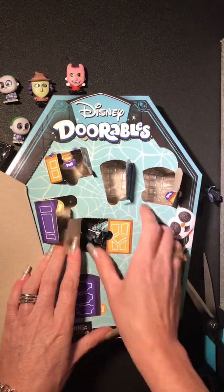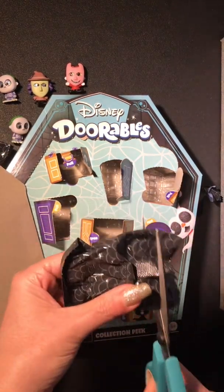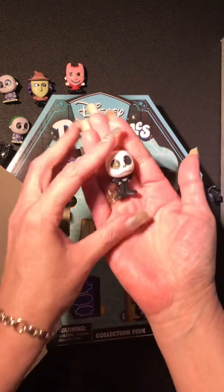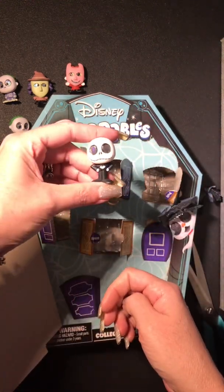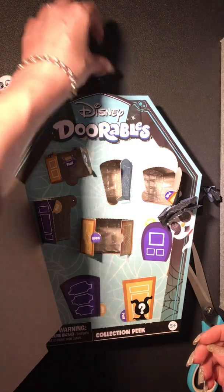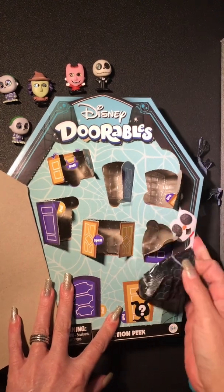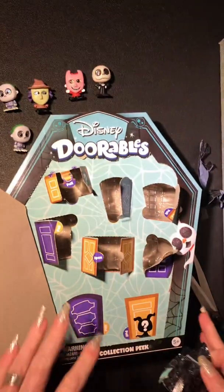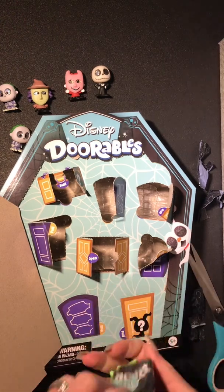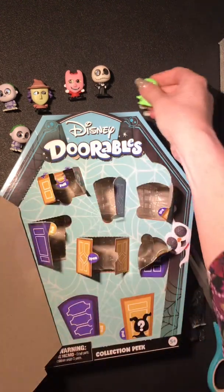Okay, let's go with this one. Okay. Look how cute. Jack. All right, he glows in the dark too, so keep that in mind. Put him here. Who else did we get? Let's see. Oogie Boogie. Oh, adorable. Love it. Totally love it. All right.